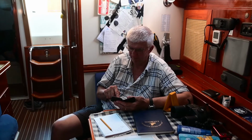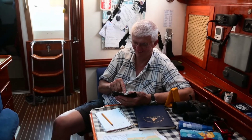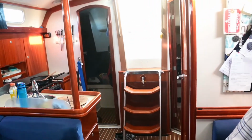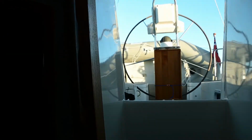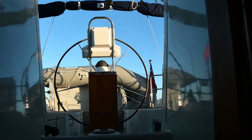We arrived on anchor after quite a feisty sail. We're both feeling a little bit exhausted. It's hard work when it's very feisty. You don't quite get all the fluids and food that you might want, and toilet trips are quite interesting.